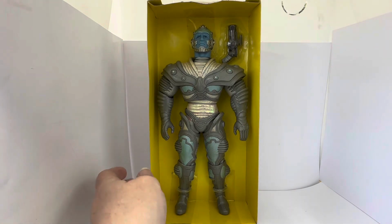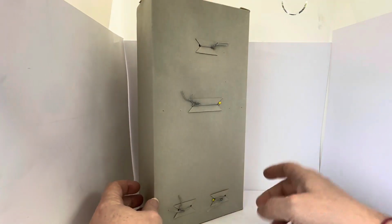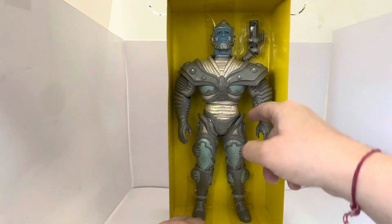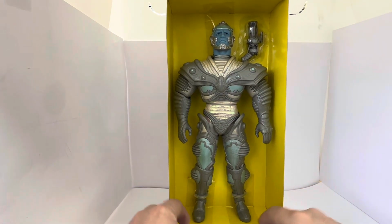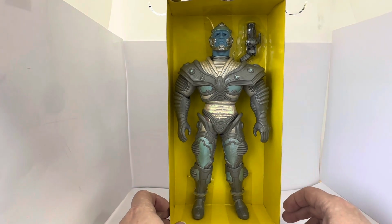Okay, so I've removed the figure from the box, but I can't actually take him off the backing because, if you look at the back, he's all still strapped in. There's tape actually holding the back of him in as well, and on the bottom. So I don't really want to take him off and destroy things. But we can have a good look at the figure itself.